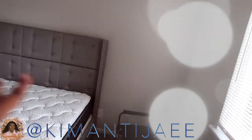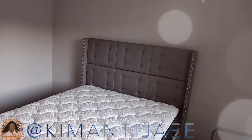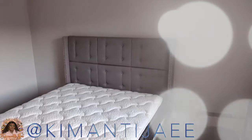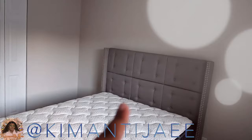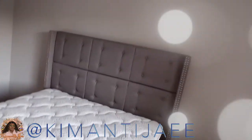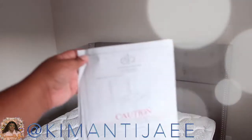I'm still looking for side tables. I don't know if I want 2 or just 1. Probably just 1 for now. If I want to, that'll be later down the road, but I don't know. You guys let me know what you think, and let me know if you guys like the headboard or not. Again, it's from Wayfair. I don't know the actual name of it, but I will have it listed down below, and this is what it looks like on here.